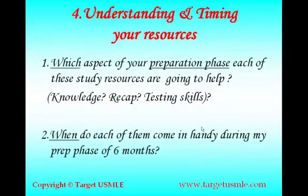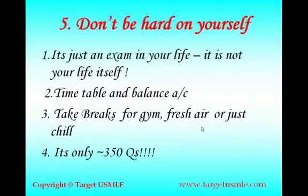Let's go on to the fourth step: understanding and timing your resources. So these are the three phases that you have to go through as you prepare for Step 1. And you have to know, say, take some material that you have decided to buy, and make sure which aspect of your preparation phase this study resource is going to help you with. Number 2, when are you going to use that resource? So make a game plan and then use it at the appropriate time.